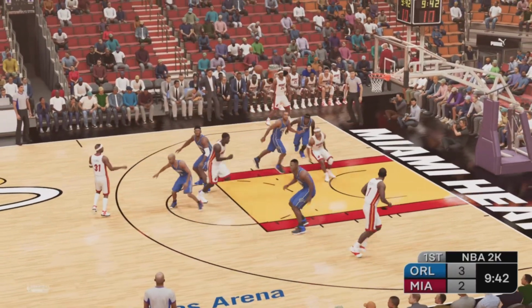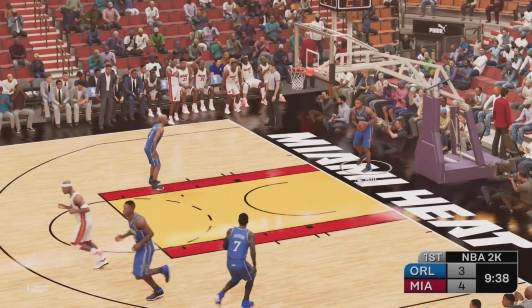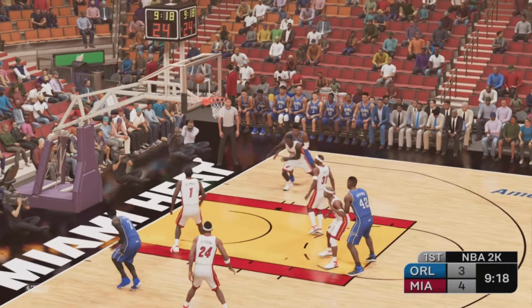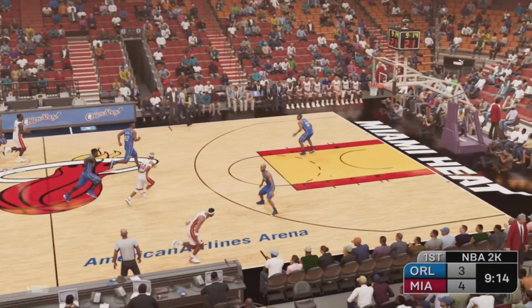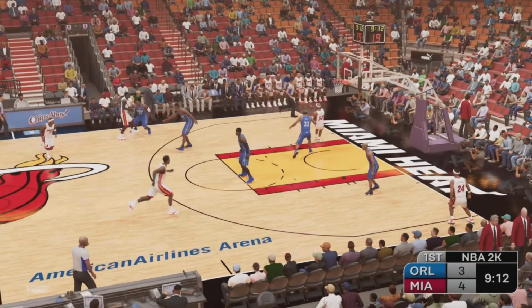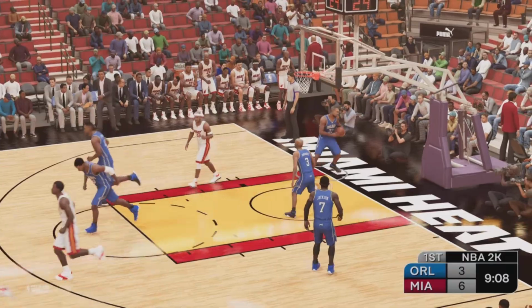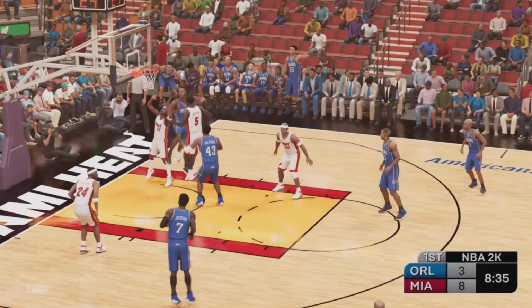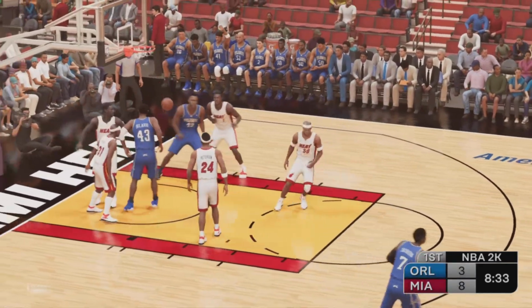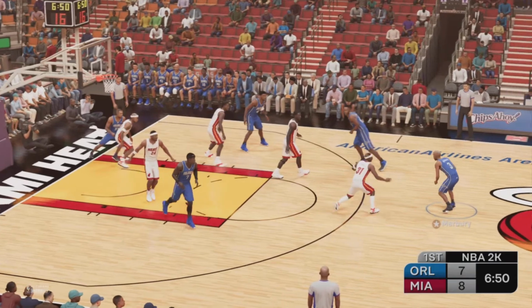3-2 early on. Jason Terry with the alley-oop to Corey Maggette. The Heat only won 27 games last year, looking for a big bounce-back season with Chris Webber and Jason Terry joining the team. Here is Maggette with a basket. 6-3, 8-3 now, actually. Stephen Jackson missing the three-point attempt. PJ Brown with the putback. 8-7 now is the score.